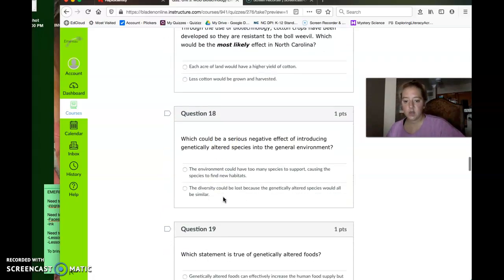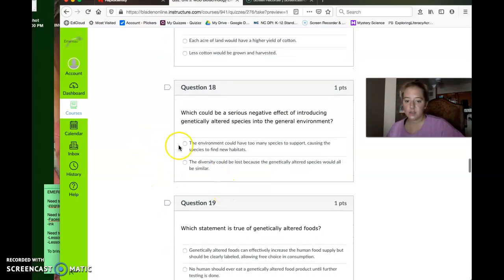Question 18. Which could be a serious negative effect of introducing genetically altered species into the general environment? The environment could have too many species to support, causing the species to find new habitats, or the diversity could be lost because the genetically altered species would all be similar.